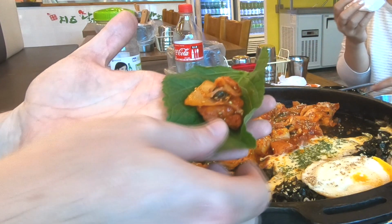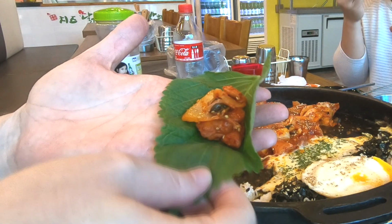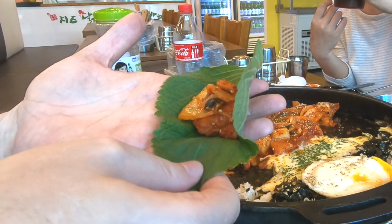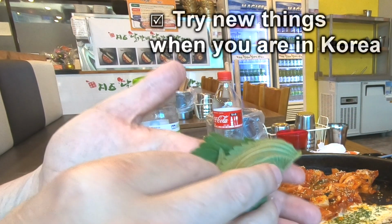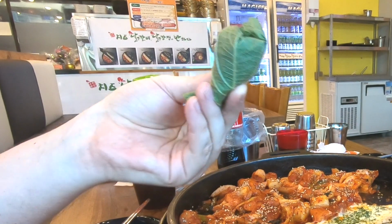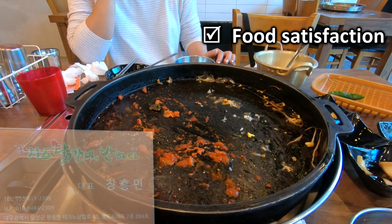Sesame leaves here. If you've never had this, it has a little bit of a different taste to it, and also the texture. This is rather leathery, I'd say. Don't be afraid of it. It's pretty good. Always try new things is what I learned living here in Korea. It's a little bit on the tough side though, so keep that in mind when you try it. A few moments later.